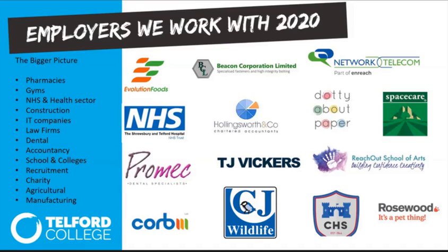It's about thinking about the bigger picture and the footsteps for you. Business admin, you could be in a dental, you could go into a school, college, recruitment, charity. All the companies you see there are completely different. So even though you're doing the same qualification, the company that you might go into might really change where that job progression is going to take you long term.